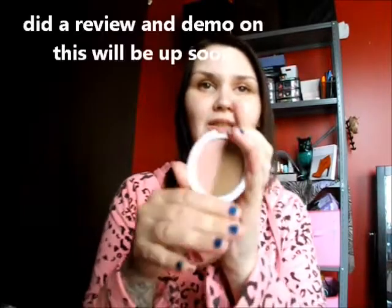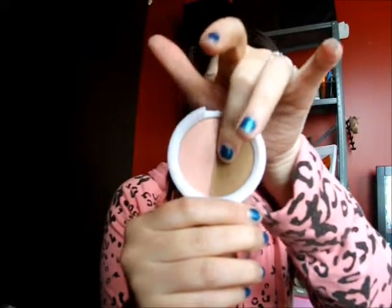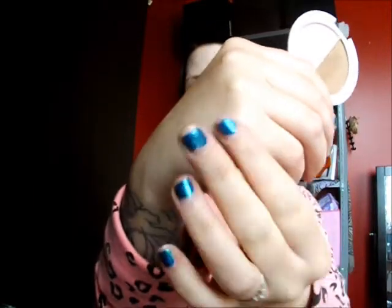And here's the bronzer in the white packaging. And it's just called bronzer and blush, so it doesn't have a name for these. And it is a beautiful baby pink. And a brown. There you go. And there they are. Very pretty. Very powdery. And the bronzer has a little bit of shimmer.